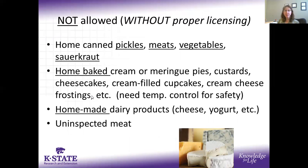So I'm going to start by listing out some of the foods that are not allowed to be sold at a farmers market, of course, unless you have the proper licensing. But the key here is the home canned or homemade issue, because these foods have to be inspected to be sold. They have to have a license and be inspected. So that means that you have to use a kitchen that's not your regular home kitchen. So if you have a kitchen in your basement, or maybe check with your local church or the VFW, Senior Citizen Center, you can check with them, but you cannot do this in your regular home kitchen.